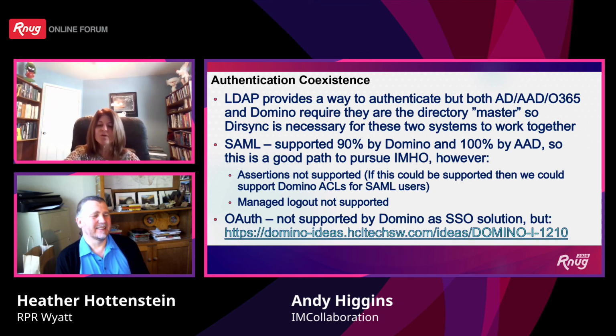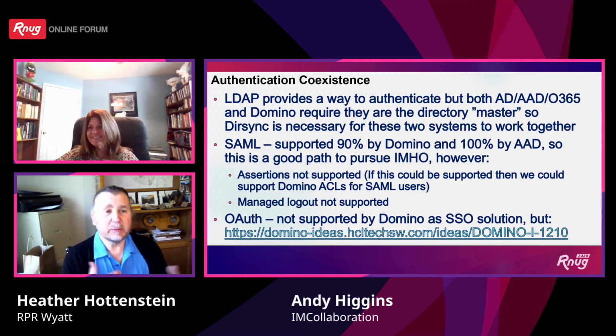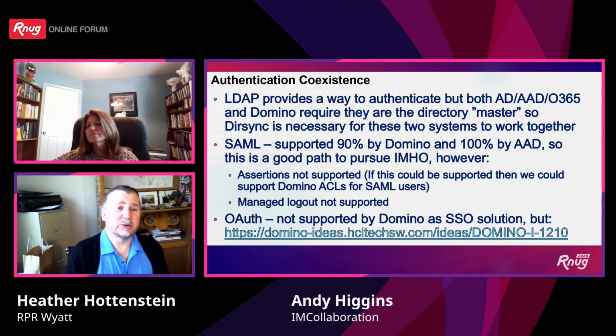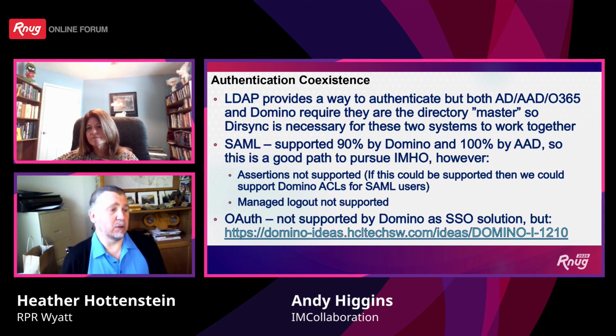Authentication coexistence. Andy, I think this is our last topic. If you just want to spend maybe 30 seconds or so going over it. Okay, yes. Coexistence: you need some way to authenticate people cross-platform. LDAP provides a way to authenticate, but it requires Domino to be the master directory. SAML, I like the SAML opportunity because you can use SAML to log Office 365 people in to view Domino databases. OAuth seems to be a solution that's coming, but I don't know enough about it to comment on it as of yet. I've been going with SAML.